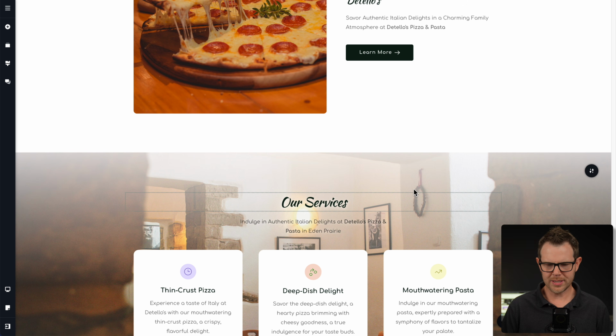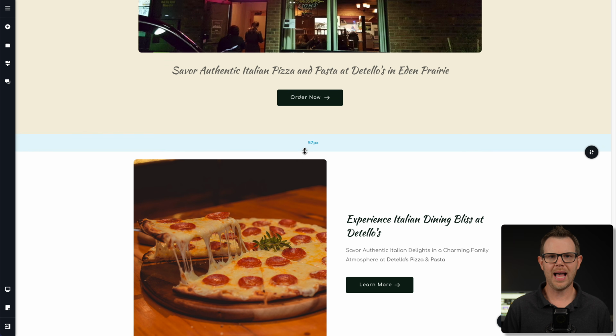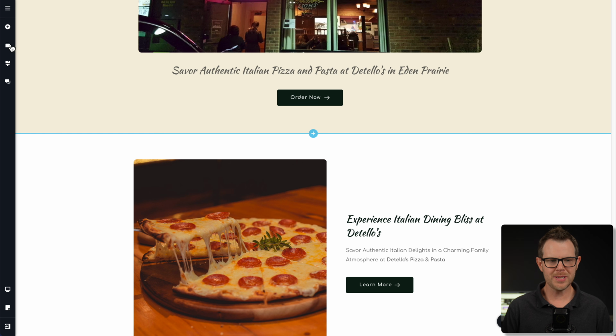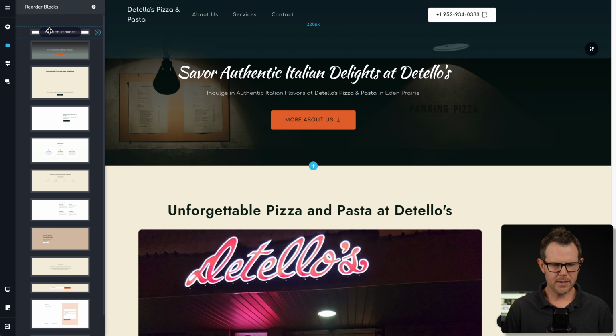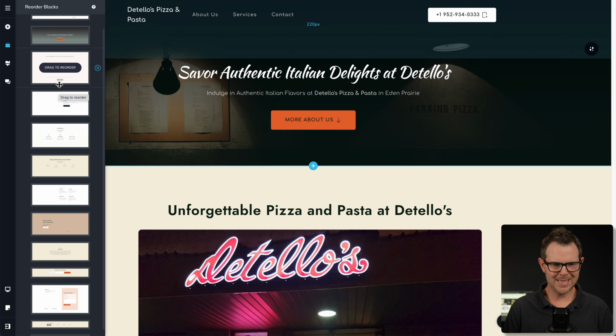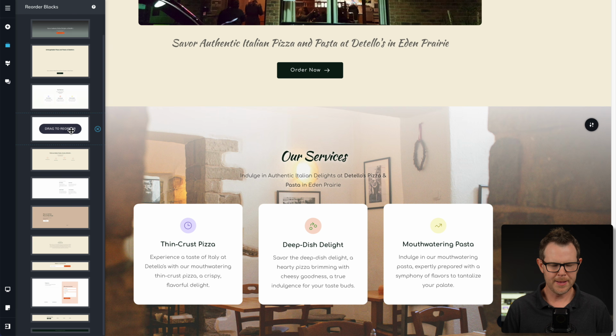Now, let's say I actually wanted the services section to show up before this pizza. How could I move it around? Well, there's an option right here that has all of the blocks, that's what they call them on the page. I can simply find the block that I want and then reorder it. So you can see here, it starts with the header and then we've got the hero section. Here is the section with the pizza. Then this section right here is the one that I want to move down. So I'll just click and drag. And then sure enough, we've got our services up next. Super easy to reorganize things.